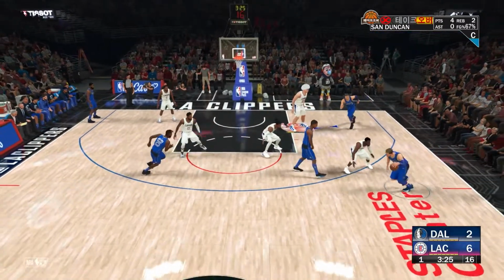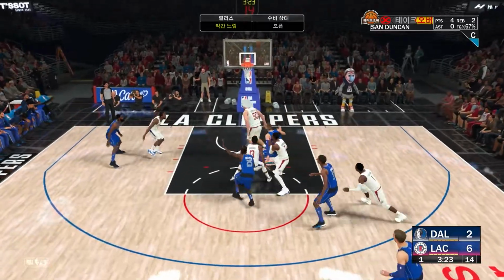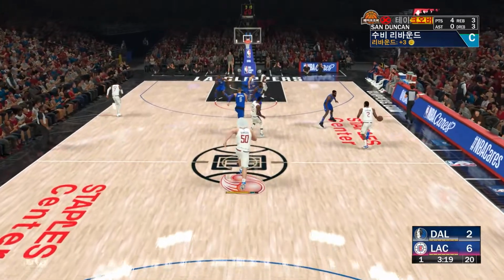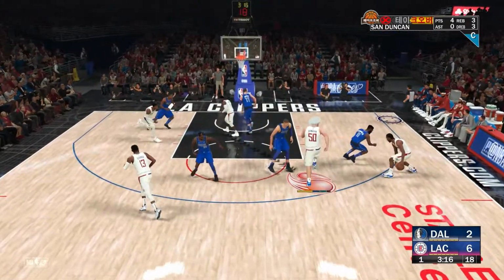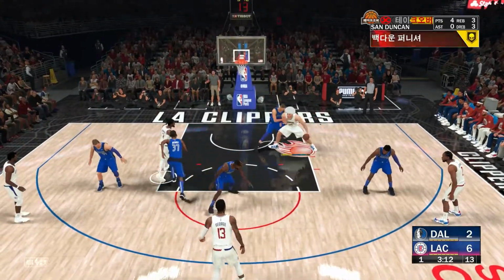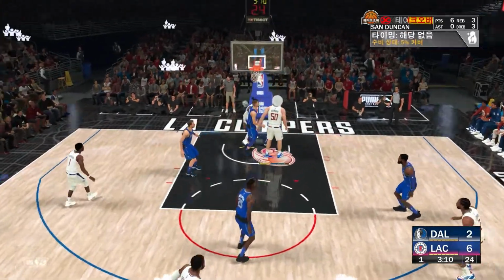And really, despite that miss, they've had a solid start offensively. And it's Doncic missing. Well, he's just really struggling right now with everything he's throwing up. Nothing really helping out in terms of his confidence. I mean, these ones aren't even close. And that one's good.